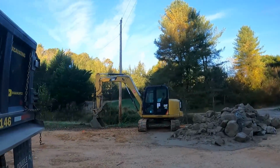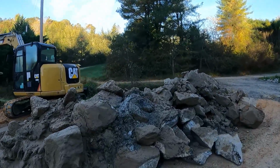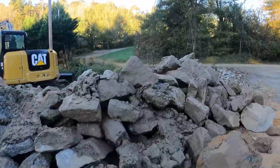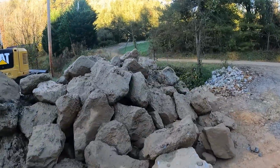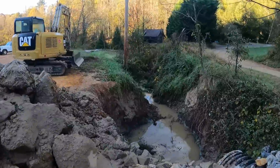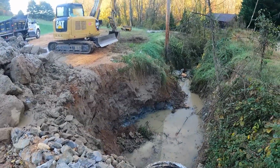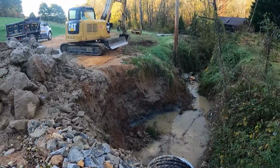I'm getting that 308 warmed up. I had Adam fish all of these class 2 riprap rocks out of the creek last night so I could have some fresh ground to work with. That, my friends, is a hole.